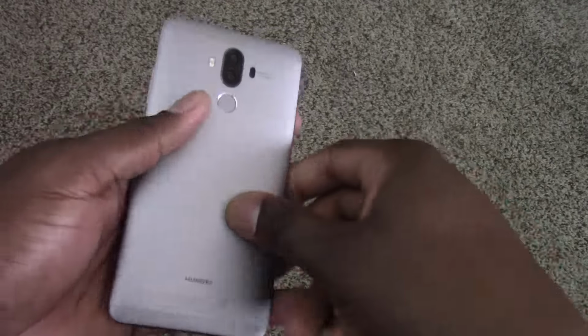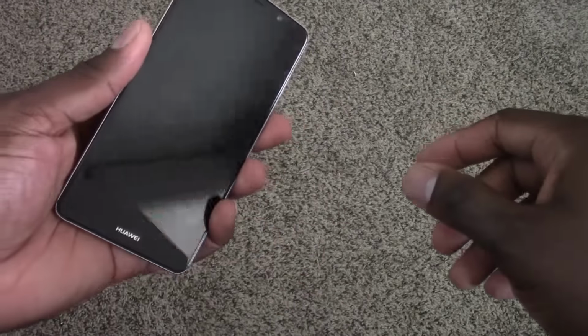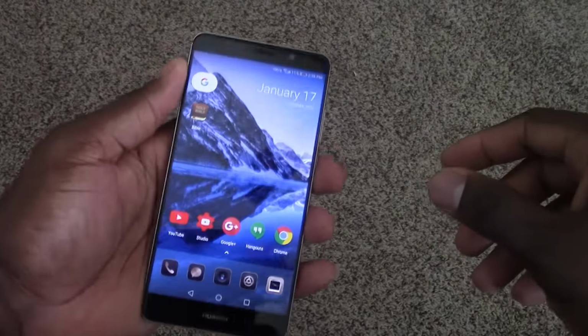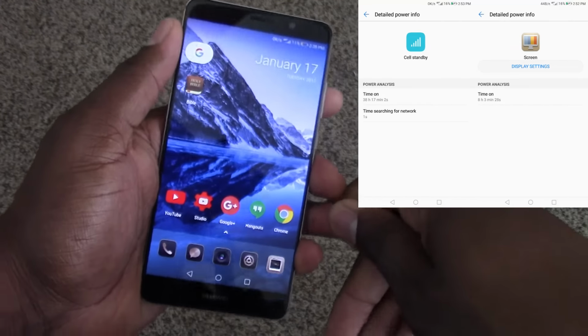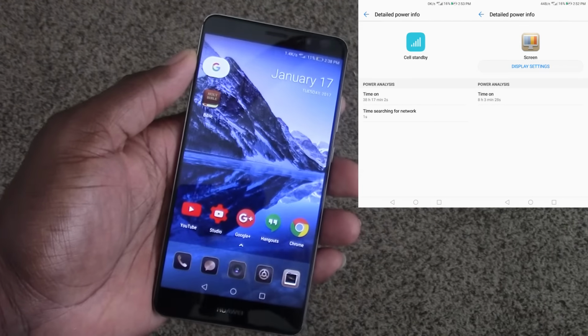So it's your man Jay Will. This is a beast mode device. I'm so glad that I went out and got it. I don't see myself using pretty much anything else as a daily driver at the moment. To me, this is the phone to beat. Huawei did good. Take care, guys.